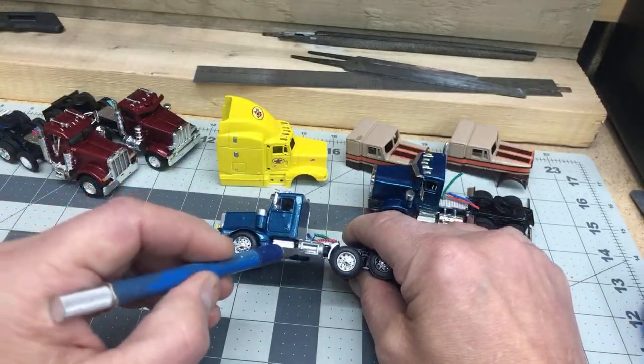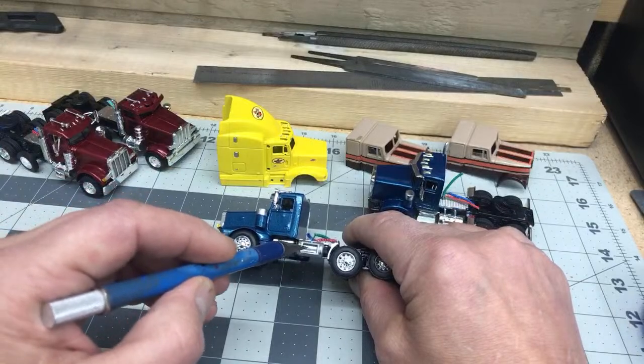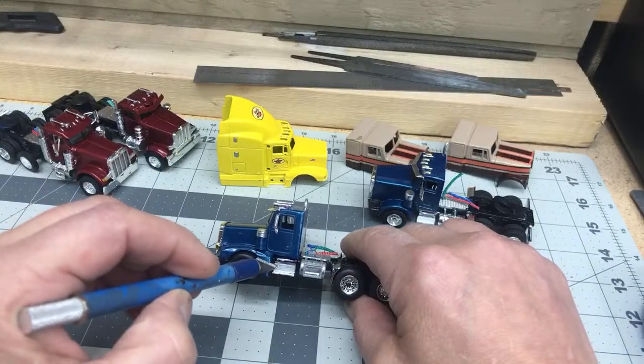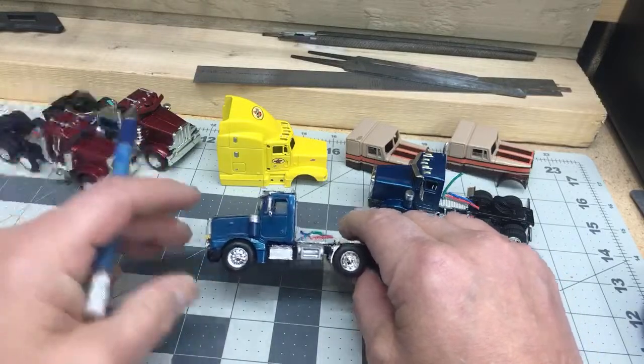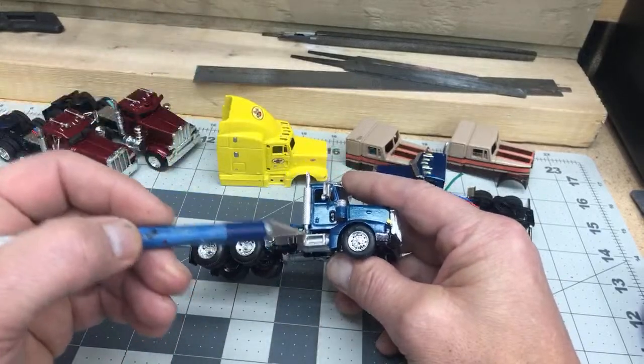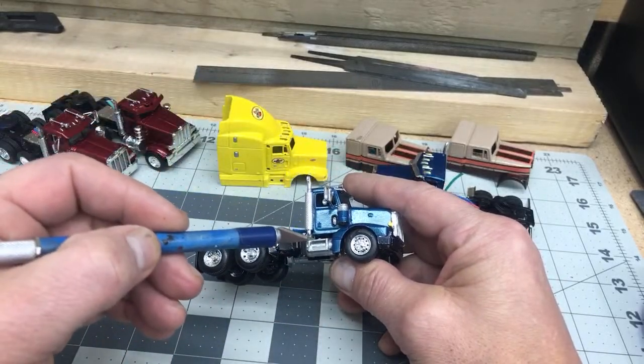Both tanks on this truck are 3D printed, and they come from shapeways.com out of my auto mechanic store. This is a step off of a 379. You can buy these on eBay all day long. And then this one has the matching tanks on both sides. One's just fore and one's aft.